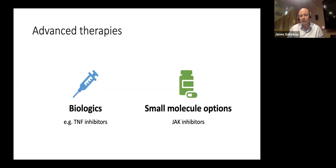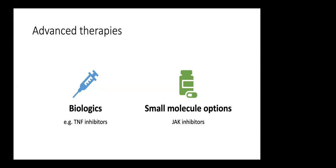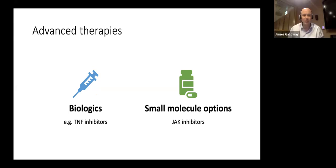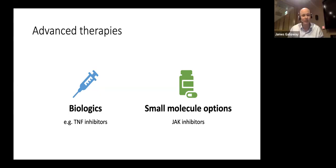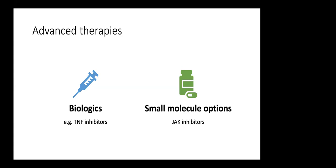And we're seeing these drugs becoming, in terms of the available options, much more numerous, having been initially just a few TNF inhibitors in 2001 to now a whole host of different biologics which are injectable, to also small molecule tablets such as JAK inhibitors. And importantly, we're seeing several of these drugs starting to come off their patent, with lower cost versions becoming available on the market.